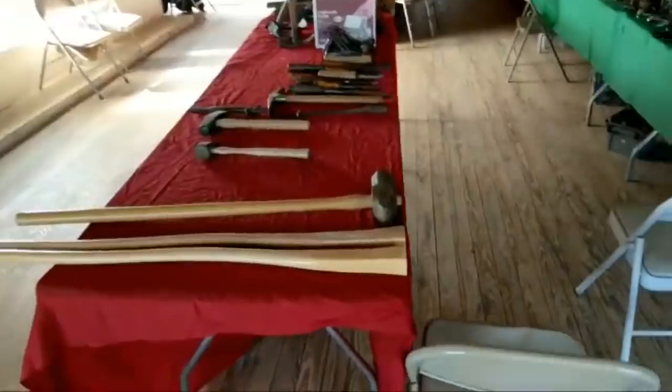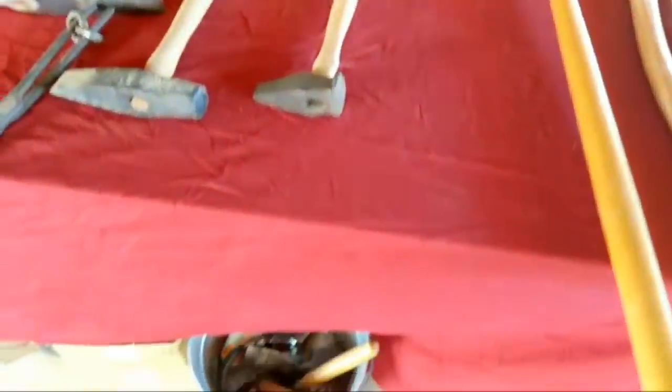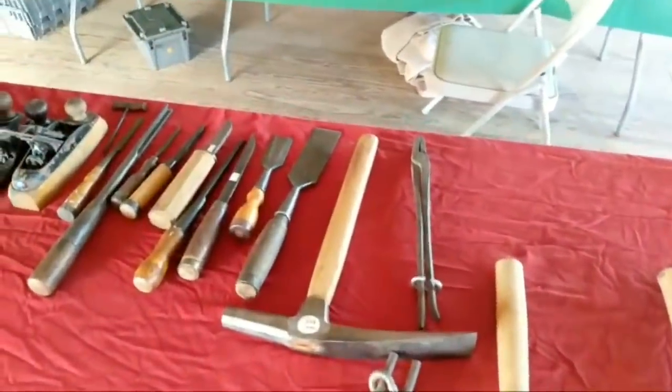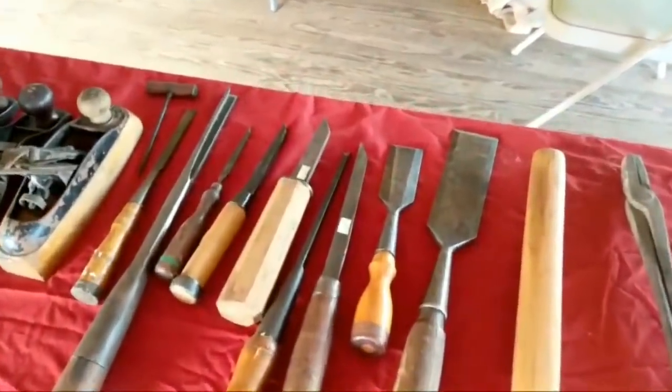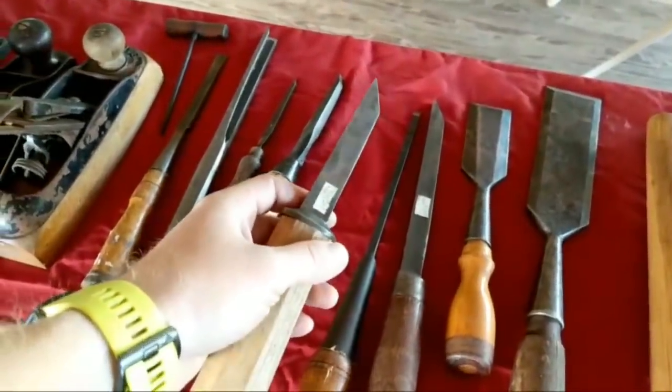So let's go through these. What do we got here? Some blacksmithing tools. Oh, he's got some really cool ads down here. I'll show you a little later, but big pig stickers. That thing's seen some wear. That's cool.